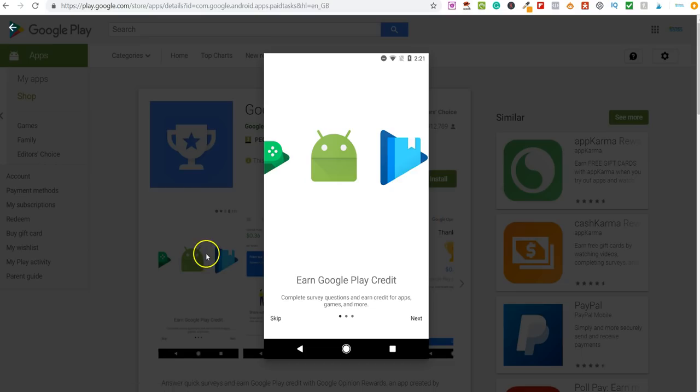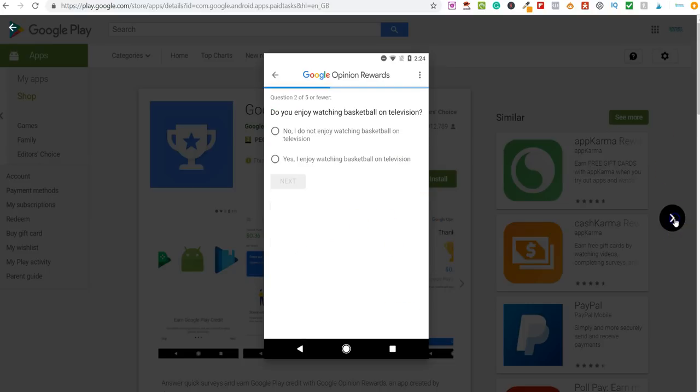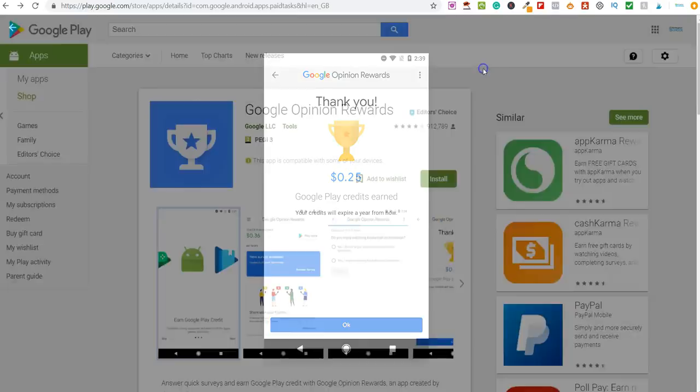So let me show you how it looks inside the app. Just click on here, and this is basically how this looks inside this. So you can see new survey available. It tells you exactly when it expires, and you go through, you answer the survey, and you earn money for doing so. So here's an example here. Question 2 of 5. Do you enjoy watching basketball on television? Yes or no? And that's it. And you go through, you answer the questions, and you earn Google Play credits.